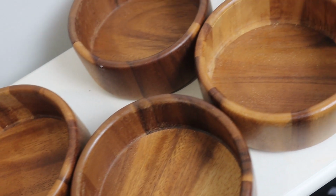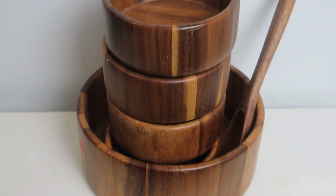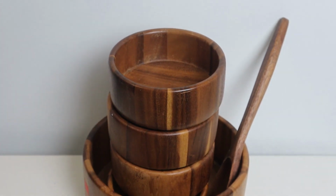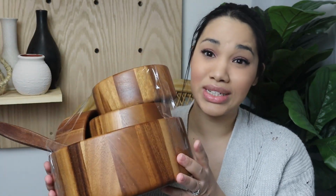Okay, last up in the kitchen items was a wooden bowl set. This wooden bowl set, I was so happy I picked this up. So 4 bowls that look like they're the same size, then this bowl, and then it comes with a wooden spoon. This wood, I just love the different tones. It's just so gorgeous. I feel like the possibilities are endless with wooden bowls, but I'm really, really happy that I got a kitchen set. $14.99 for this entire set, I thought was a pretty good price.